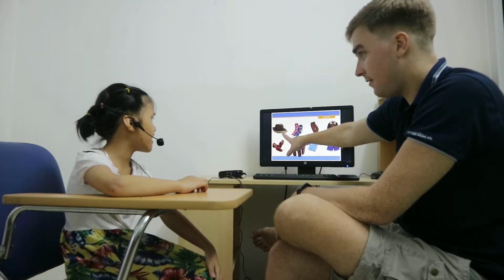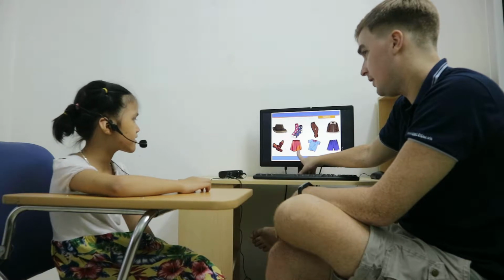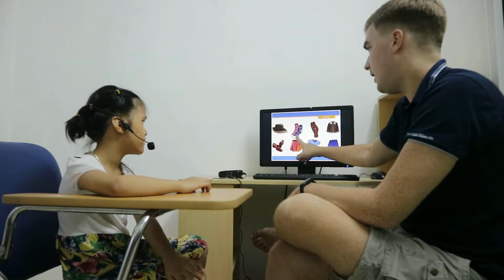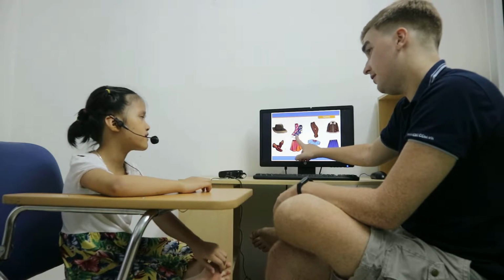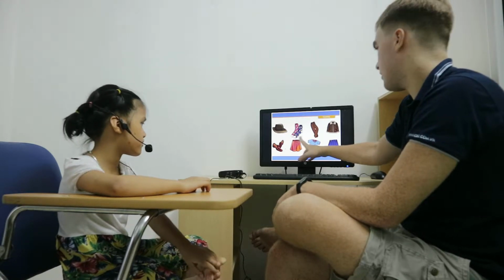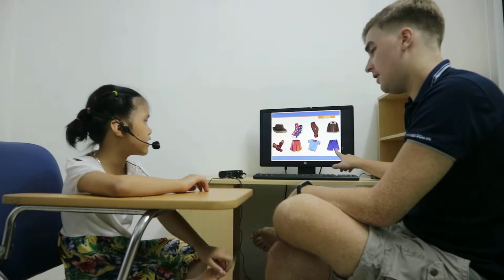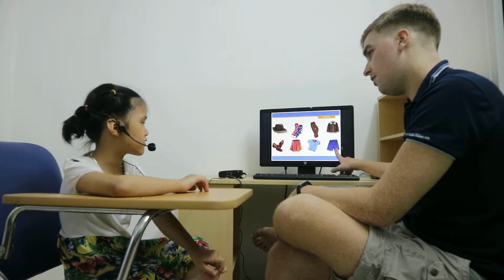What's this? It's a hat. Yeah, what is it? It's a coat. What are they? It's a suit. They are suits. What are they? They are socks. What are they? They are dress. Trousers. They are shorts.